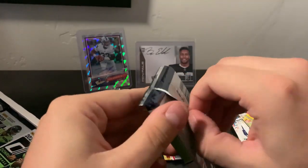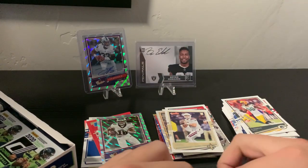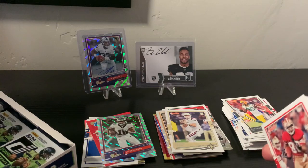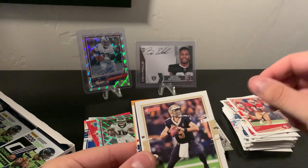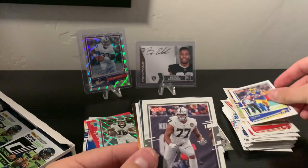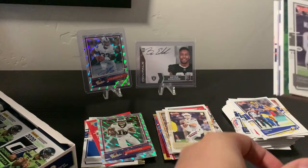Still got a ton of packs. This one's feeling extra thick. Hoping maybe we get a RPA. I don't know if we can get another auto. There might be a chance we can get another auto, but I don't think it's guaranteed. So we'll have to see. This one is crazy thick. I think this is going to be the other hit. Jerry Rice, Drew Brees, Cooper Kupp, and Trent Brown. Okay, yeah, it is going to be the hit, so we're going to pull from the back here.